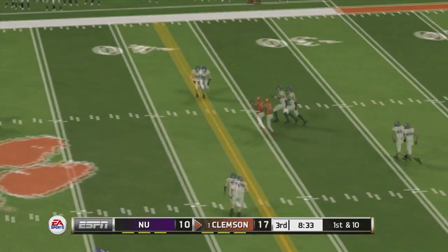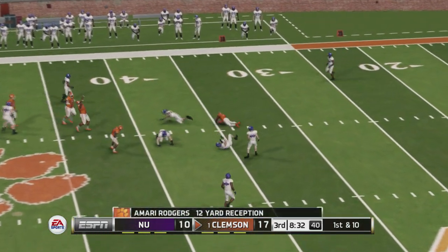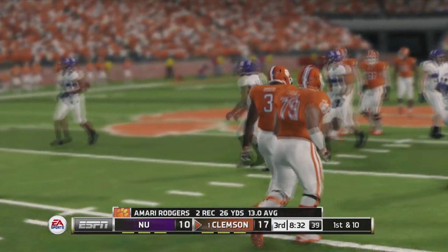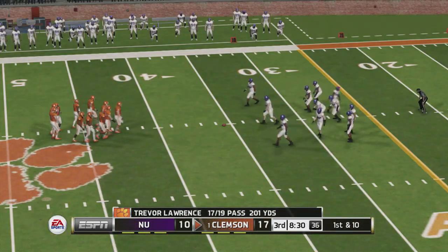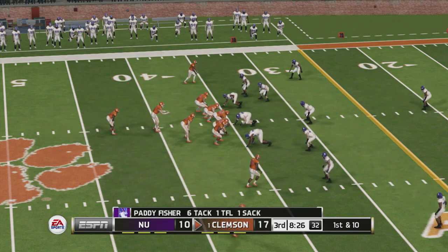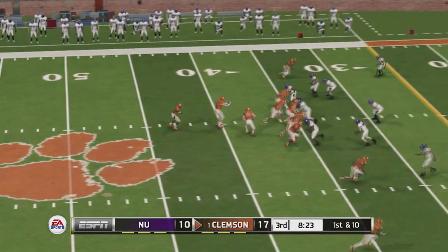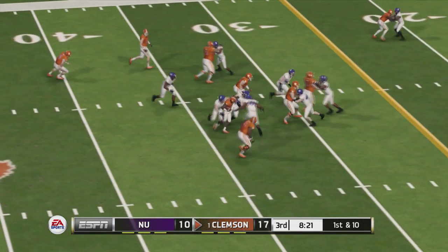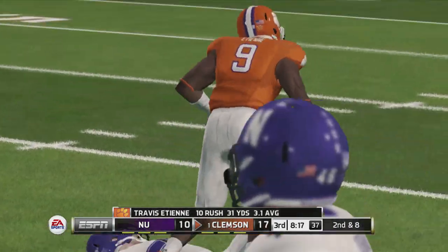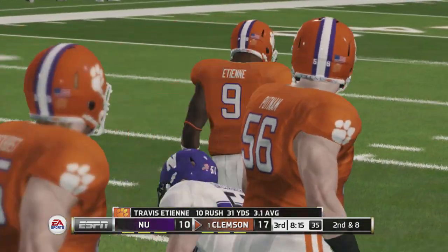Play action. Receivers got the first down. Tackle made around the 36-yard line. From the 36-yard line, it's first down. He makes it out to maybe the 33-yard line. That's a gain of 3 on the play. That makes it 2nd and 8.